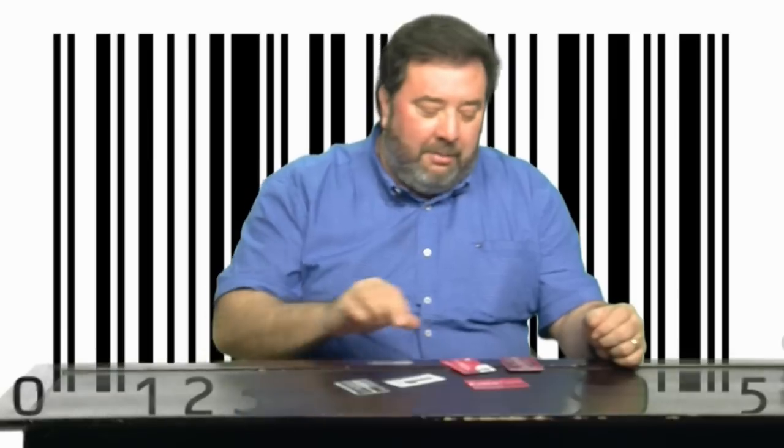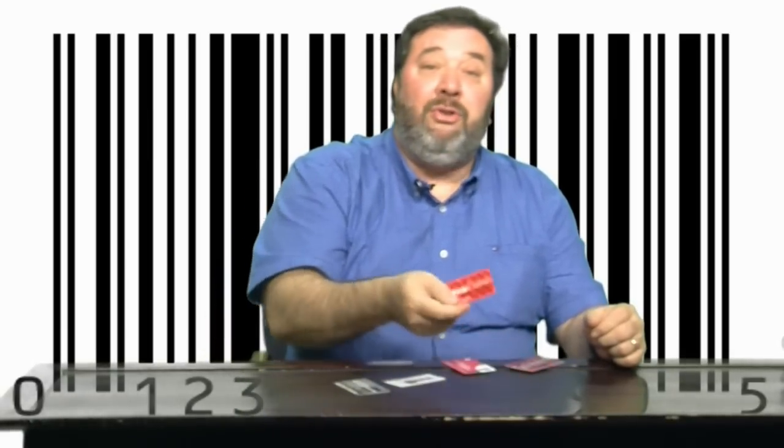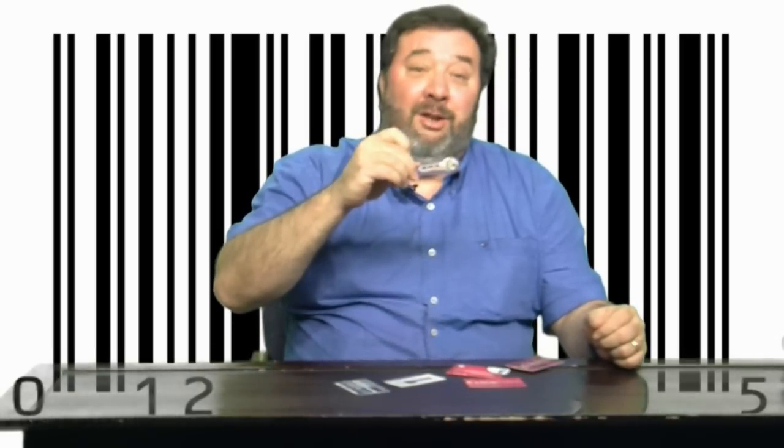If you're like most Americans, you're probably starting to accumulate a lot of the cards that retailers are handing out these days. Some call them extra value cards. There's a few that are bonus cards. There's even some that are rewards cards. Can't be bad. I like this one. It looks like a little key.